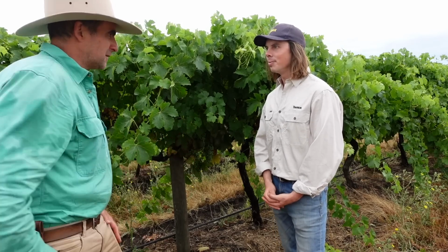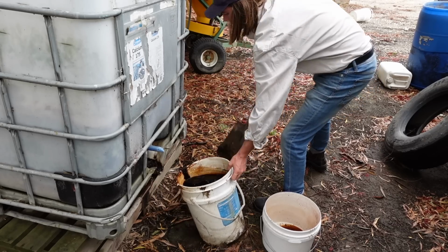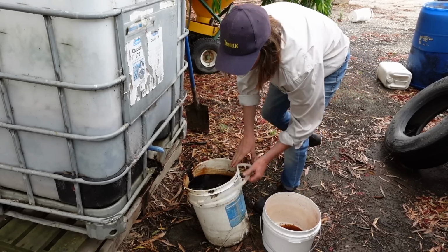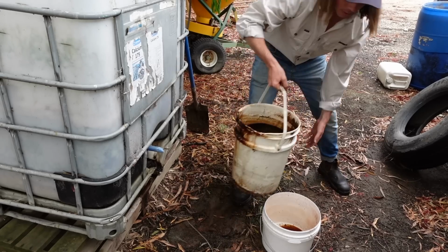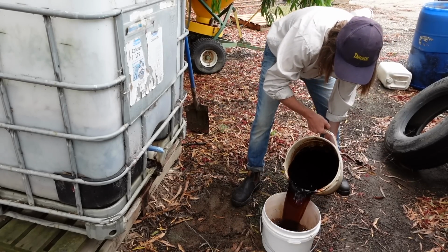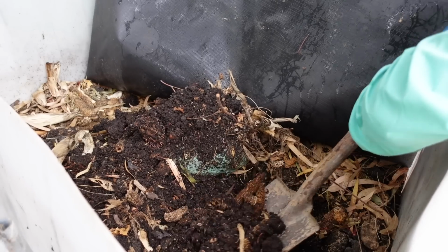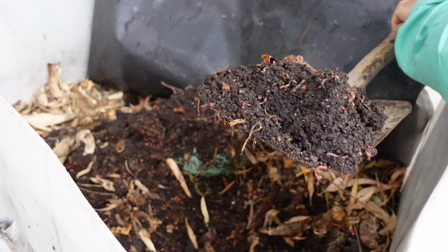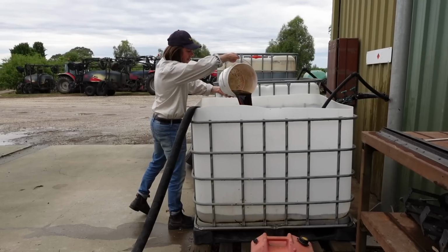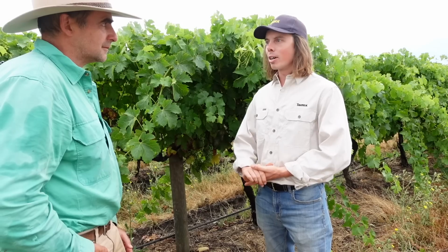Yeah, exactly. Now you also make compost teas as well, and you're using them through your fertigation system, and you're getting some surprising results with them. We are. We're using the waste from our restaurant at Tahbilk here and using those food scraps to feed a worm farm. That worm farm will then slowly leach out all the lactate, and that worm juice we use as one of the ingredients in our compost teas.